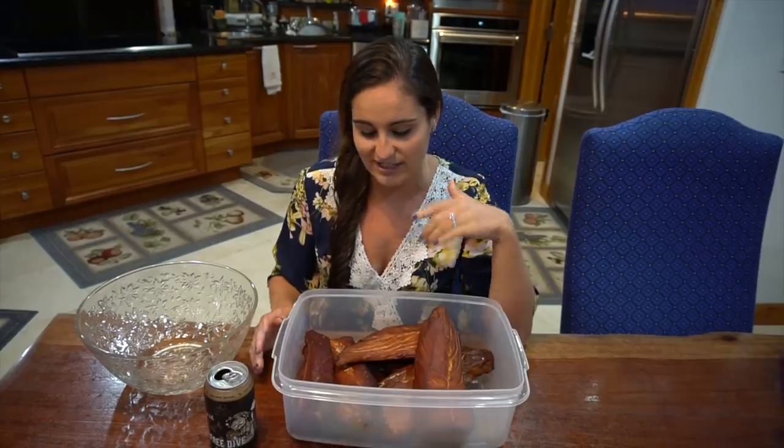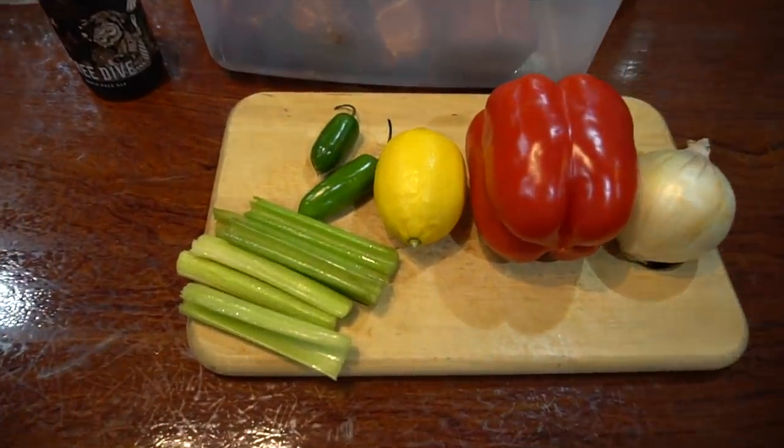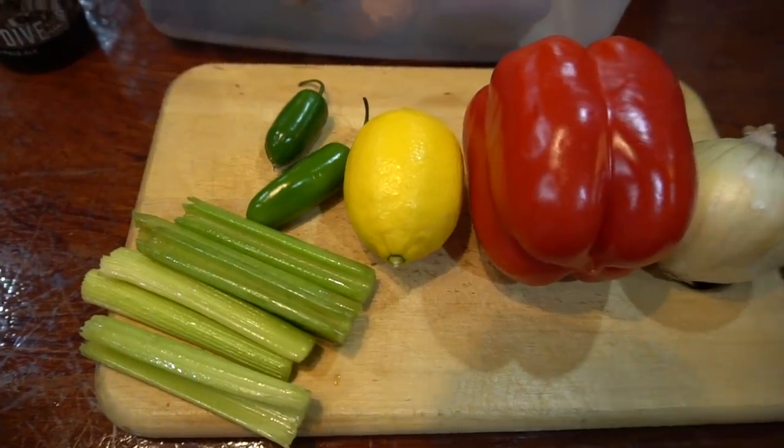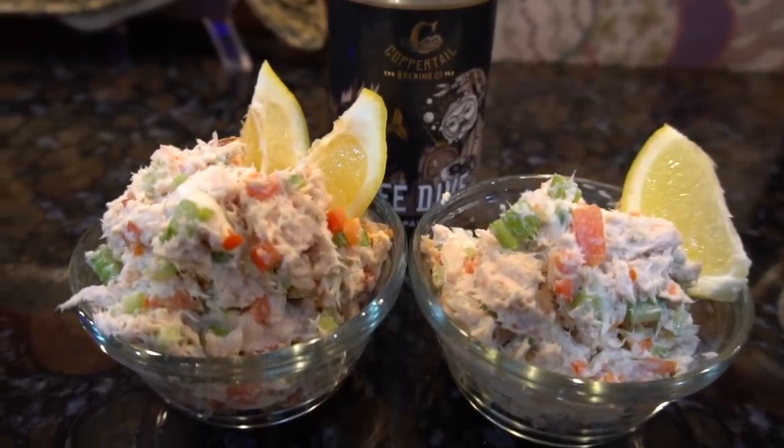Now, you can keep it just like this and just eat it like a snack, which we've been doing, or you can also make it into the dip, and there's lots and lots of different ways to make dip, but for me, these are the ingredients that I'm gonna be using. I'm using celery, jalapeno, red pepper, and onion, and then the lemon is to squeeze on the dip before you eat it, if you like doing that.